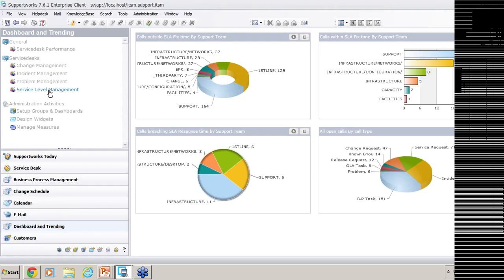Those metrics can also be published on a big screen in an option somewhere. Okay. So they're not just within Supportworks. All you need is the URL, and you can publish it on a big screen in the office so everyone can see. Okay. So that's all about Supportworks itself. Supportworks will help you produce operational reports. It will help you with some measurements and trending, so you can actually see what's happening over a period of time with the problems and incidents that are logged.